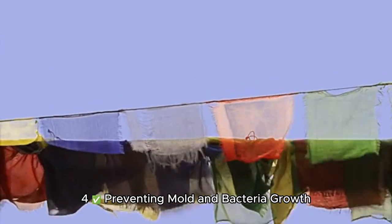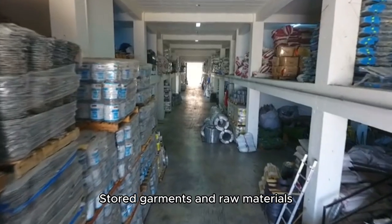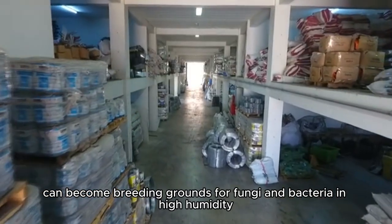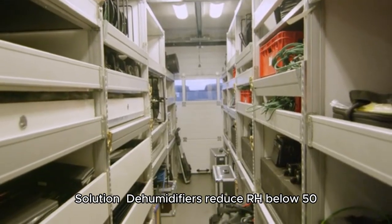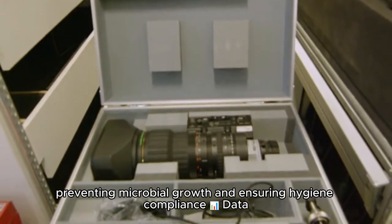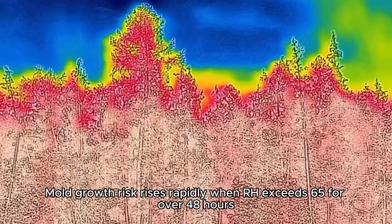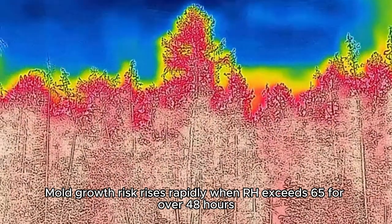4. Preventing mold and bacteria growth. Problem: stored garments and raw materials can become breeding grounds for fungi and bacteria in high humidity. Solution: dehumidifiers reduce RH below 50%, preventing microbial growth and ensuring hygiene compliance. Data: mold growth risk rises rapidly when RH exceeds 65% for over 48 hours.